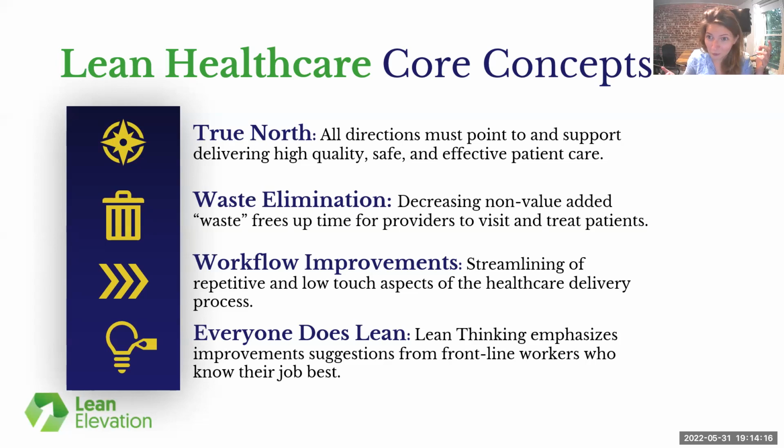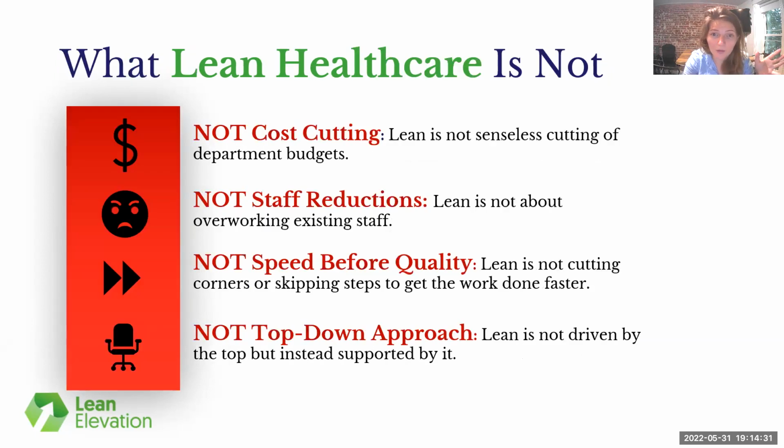And the last major focus is that everyone does lean, and this is especially true in the hospitals. It really is the frontline workers. They have that moment, the light bulb moment goes off and they're like, I bet I could do something different. And that's where lean really begins.